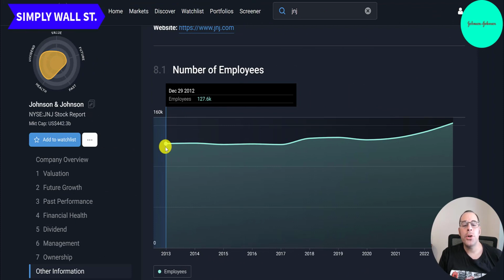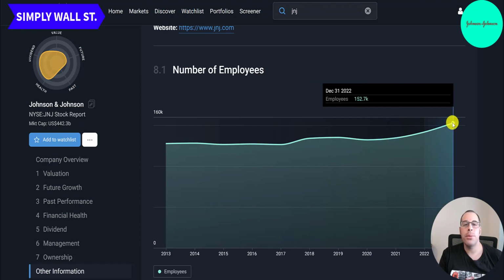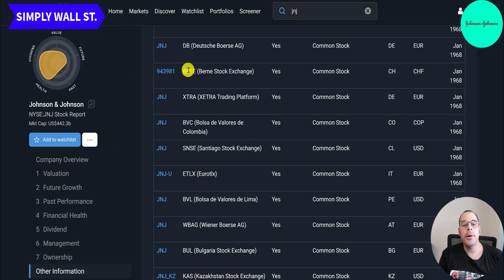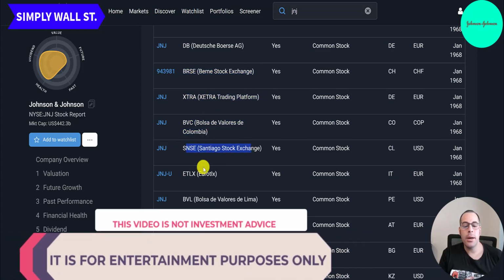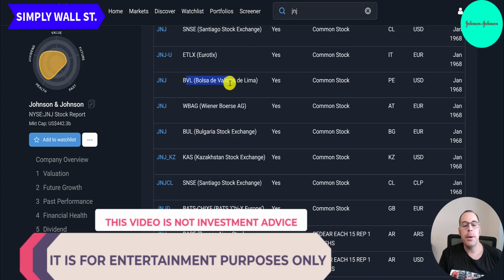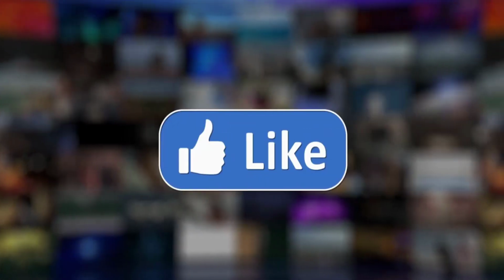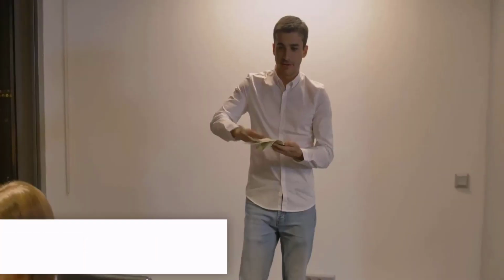They employed 128,000 people in 2012, and it's been going up a little bit over the years. They're currently at 153,000. The ticker trades in a lot of places: New York Stock Exchange, Mexican Bolsa, Deutsche Börse, the Bern Stock Exchange, also known as the Swiss Stock Exchange, the Xetra, Colombia Bolsa, Santiago, EuroTLX, Lima Bolsa, Wiener Börse, that's in Vienna, Bulgaria, Kazakhstan, Santiago, the BATS Europe, Buenos Aires, and Sao Paulo Bolsa.